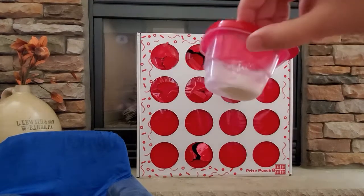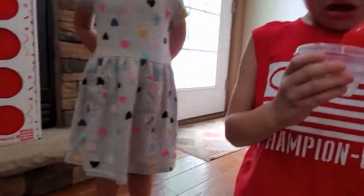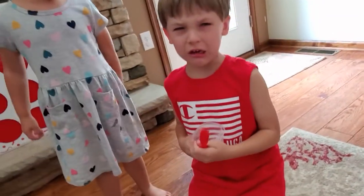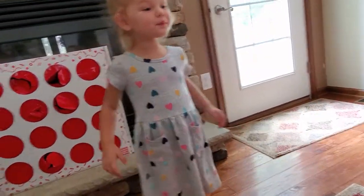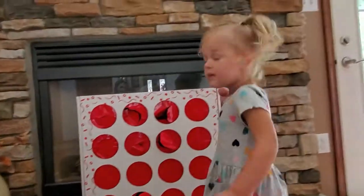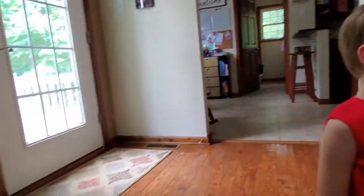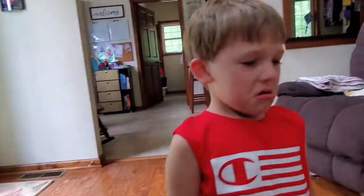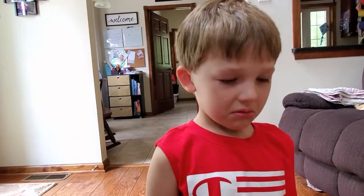Try and steal Logan's cottage cheese. No. Okay. Are you? Go sit in the chair. No. Well, come here, Logan. We have to watch you. Good job. But you ate it. Did you put it in your mouth? I just licked it. Let's see. Take a bite. Bite it. No. Okay. All right.